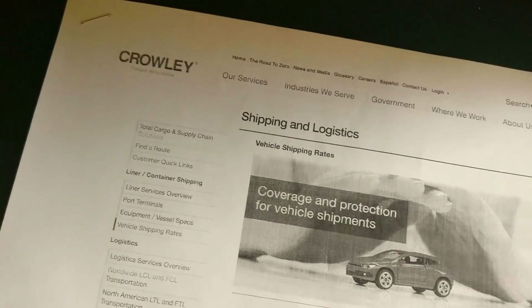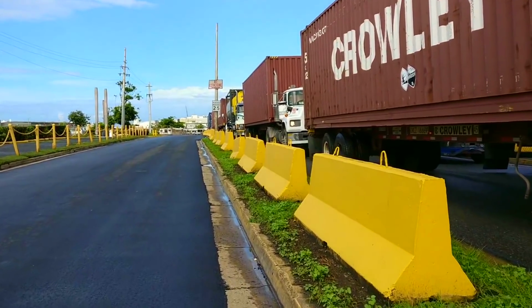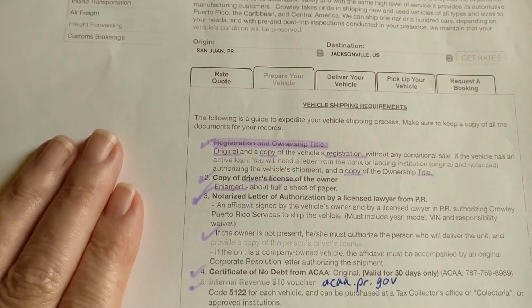to ship the car. So we chose Crowley to ship the car off the island because it's the number one shipper and it offered the best rate. So this is the list of things we have to do that I printed off their website.